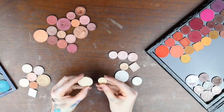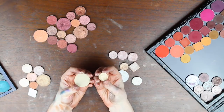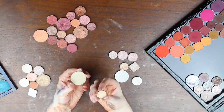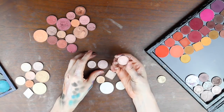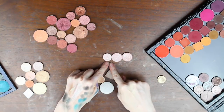And then I have this really pretty gold Juvia's Place palette and this ColourPop single that I really like, and they swatch identically. So I'm gonna keep the ColourPop because I love ColourPop shadows and because it's a lot smaller. This is a Morphe shadow from the 35O that swatches beautifully, and this is from the Jaclyn Hill palette. I really love that one, and this is another ColourPop single that I really love.